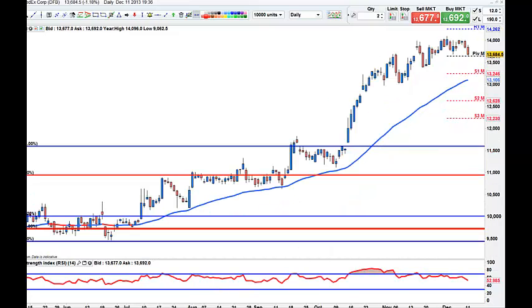FedEx, yeah, this is definitely a distribution pattern up here. Really nice distribution pattern. All the resistance areas are there. That's shortable. Pull back to that area there, which would be 137.85 with a stop up there above the highs.